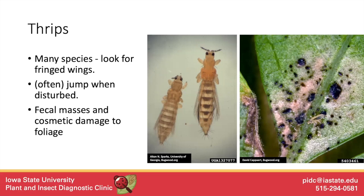Usually those are thrips. You can identify them a little bit easier if you have a magnifying hand lens, or I'm sure there are some phone cameras out there that can do a pretty good job at zooming in on them. They're usually thrips if you see that elongated tiny thing running around your plants. But again, there are so many other options, so get in touch with me if you need to. They do have fringed wings under magnification, which is one of their key identification characteristics.